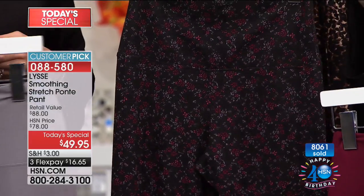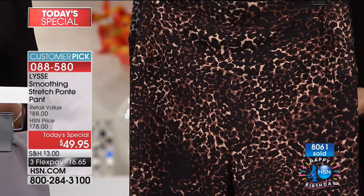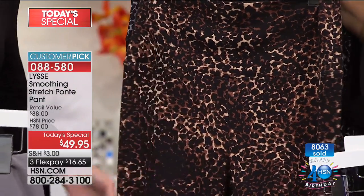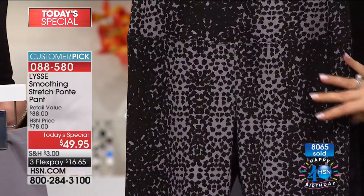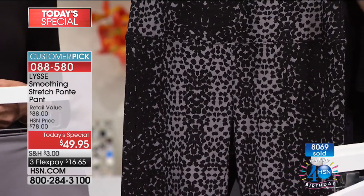And some great little athleisure sneakers. We've got the prints for you. Look at that brown leopard. This is our new leopard. We've also got the gray cheetah, which is one of our top sellers right now. Nicole, you're modeling it so beautifully.